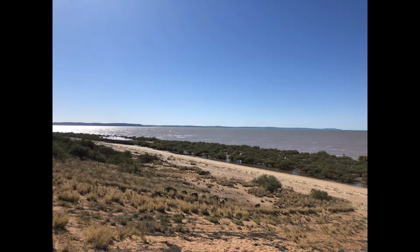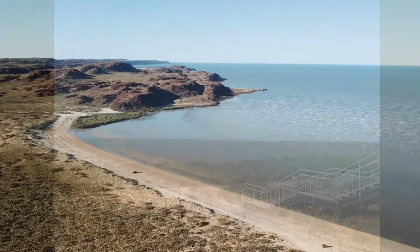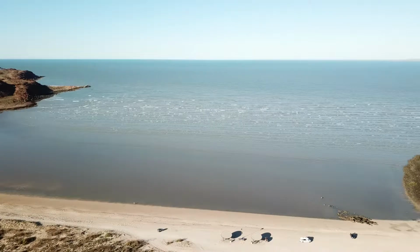We then visited the Sea Ripple lookout and called in to check out Hearson's Cove and the Deep Gorge on our way back to Dampier.